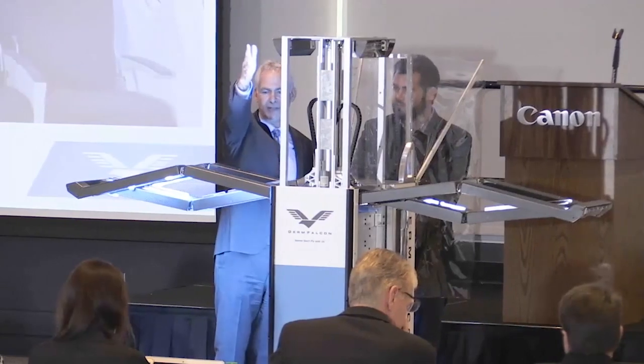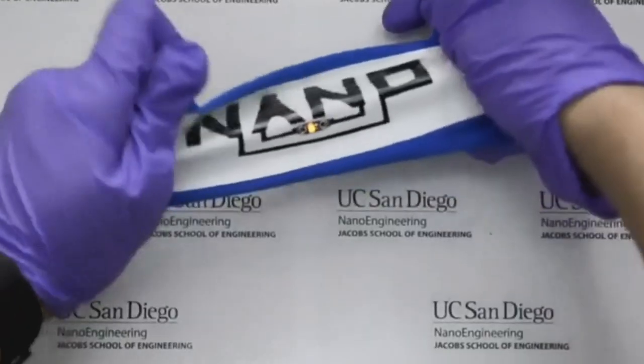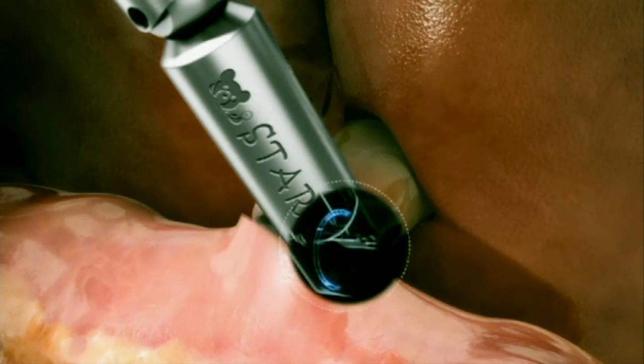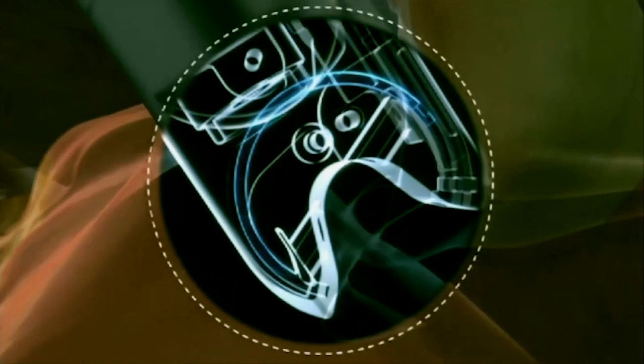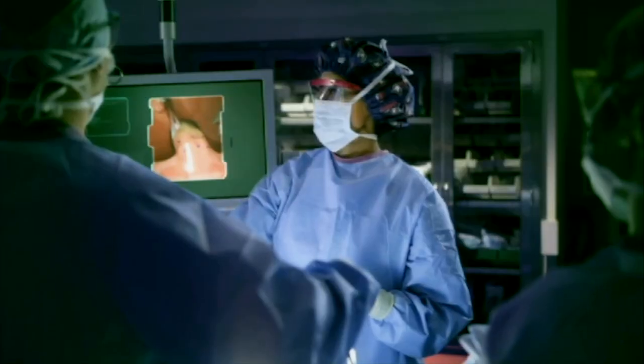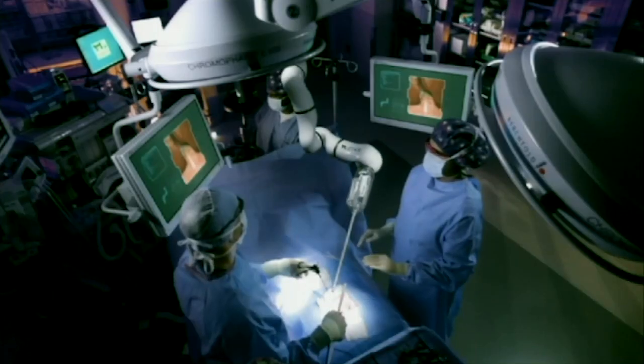NASA iTech is a program that we have within the Space Technology Mission Directorate Office that searches for cutting-edge technologies that are solving problems on Earth that also have the potential to be a solution for NASA and the space industry. What's unique about the NASA iTech program is that it operates in profoundly different, less traditional ways.